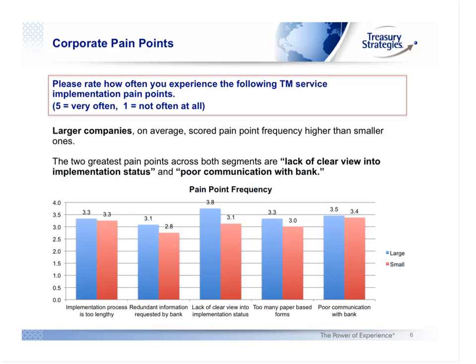Okay, at this point, we are going to go to a survey question. And we'd like to just sort of follow up on this and ask those of you on the phone, when you are going through your service implementation process, which of these pain points do you think your corporate customers would say they experience the most often? An implementation process that's too lengthy, redundant requests for information, lack of transparency, lack of a clear view into implementation, too much paper, too many paper-based forms, or just overall poor communication.